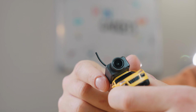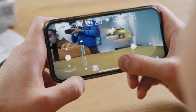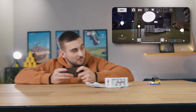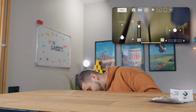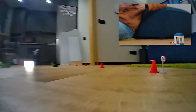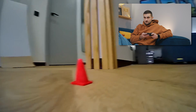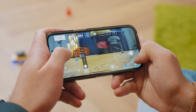It attaches with a magnet, and this car doesn't have a controller, because it's driven from a phone. And now setting power to 100%. Nope. And the video feed goes straight to the phone too. But is it convenient to drive like this? Well, not really, but the cool part is, you can drive it all over the apartment because you see the live feed from the car in real time.